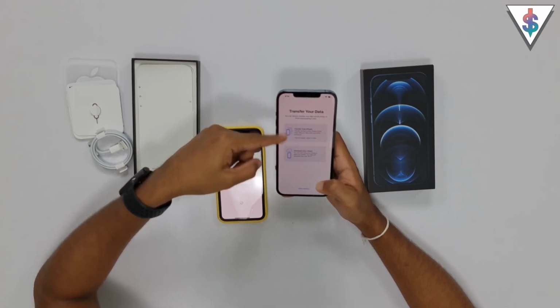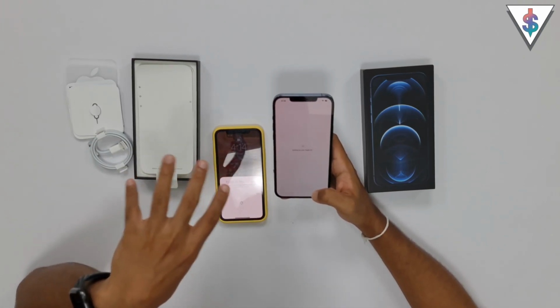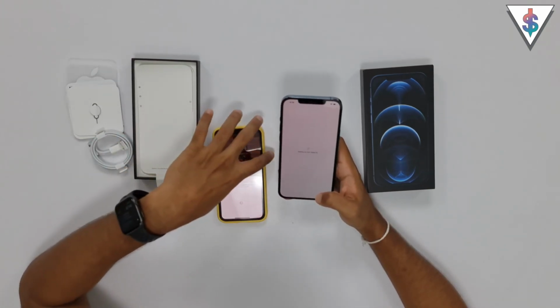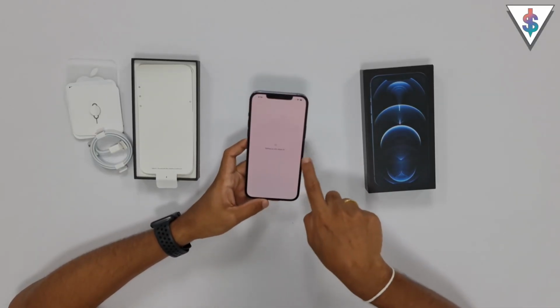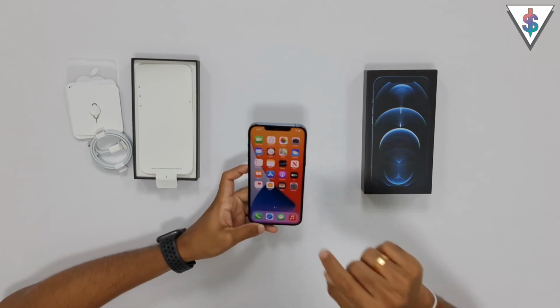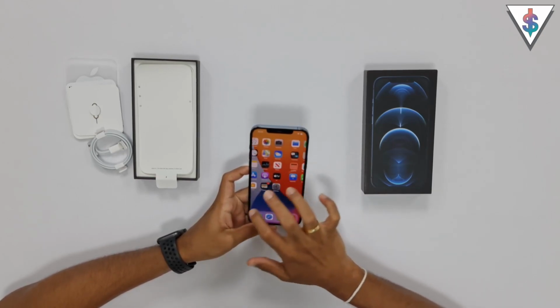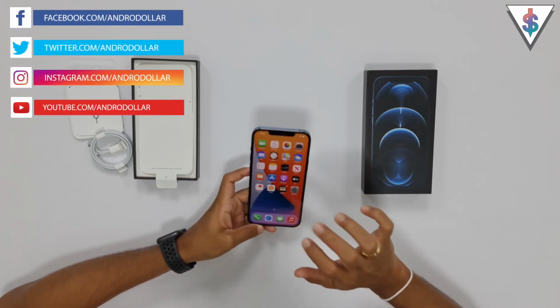Here it shows the transferring times as well, but just for now I'm gonna skip that, because I don't want to drag it out too long. So here we have to agree to all the terms and conditions, and now it's setting up the Apple ID. So I'm doing that right now. So just like this, now we have welcome to iPhone. So let's get started. We just have to swipe up just like this, and now we are on iOS 14 on the iPhone 12 Pro Max.